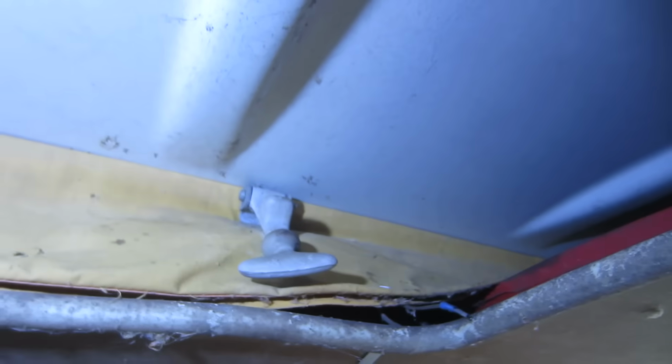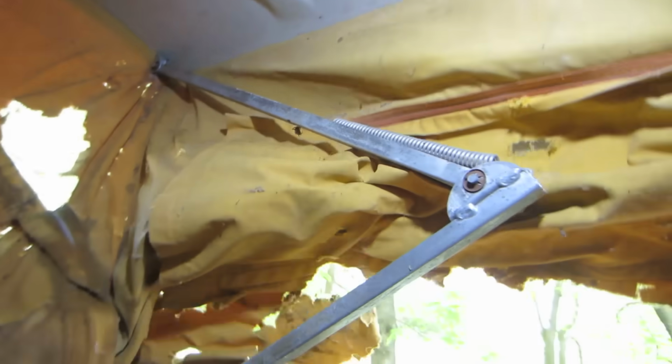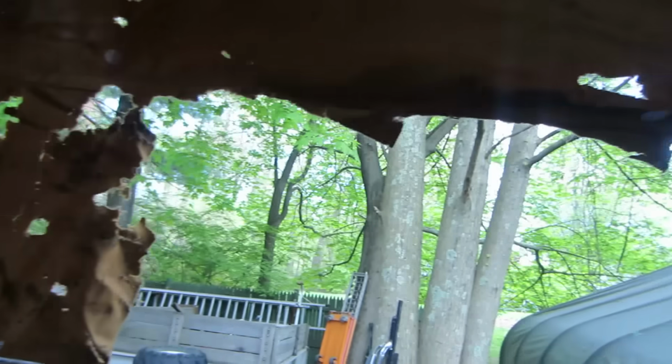No. Later date. Bee's nest. What do you say? We try lifting the top. It just lets the air right in. A couple of patches. We're good. Rust free up here.